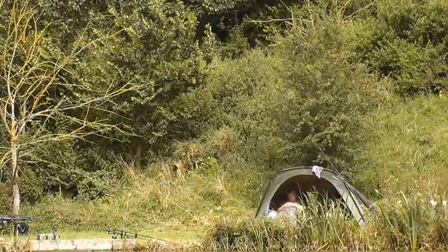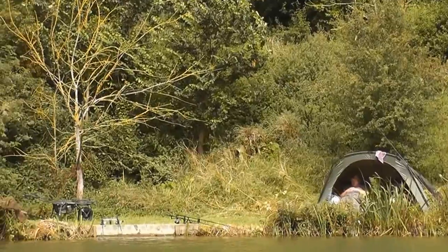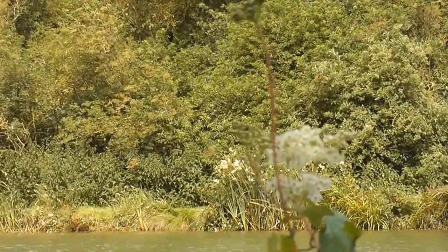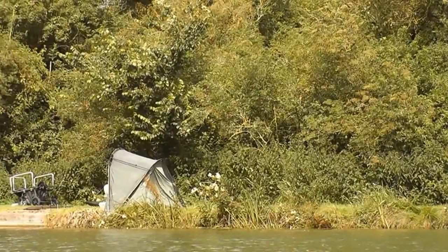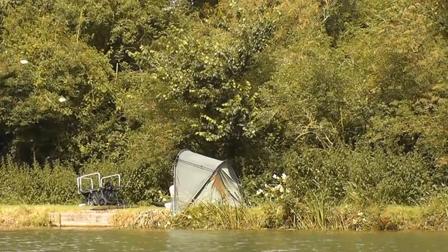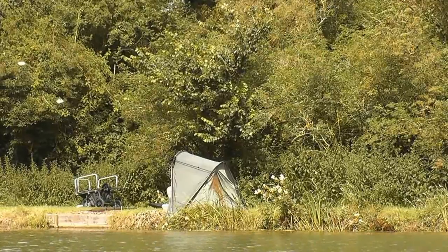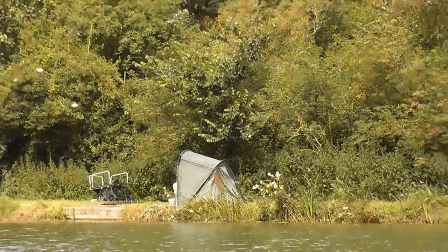Well, over there is Camp Cookin and Carpin where we spent the night. The bivvy's gone. I've taken that back to the van. All that's left is the day shelter. Just a little way up is Barry's day shelter, where he joined us for the day. There's not too many pegs on here. I think it's 7 one side and 3 the other, or 4 the other, something like that. So it's never going to get overfished because you can only fish from the pegs provided.